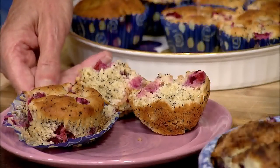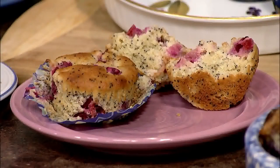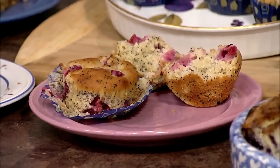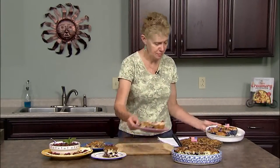The muffins have a rich flavor from melted butter and Greek-style yogurt. Because the muffins are so moist, I suggest that when you take them out of the oven, remove them from your muffin pan and let them cool slightly on a wire rack before serving. And I find these are just as good the second day as the first. So these are the plum poppy seed muffins.